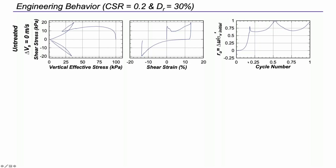As you can see here, we're essentially triggering liquefaction if we look at it in terms of an RU of 0.95 within about a half a cycle or so. In terms of shear strain, we're also triggering liquefaction in less than a cycle. And when we look at essentially the response, everything is failing almost monotonically.